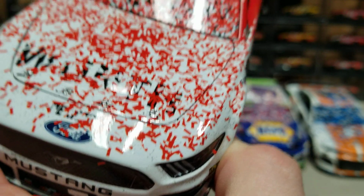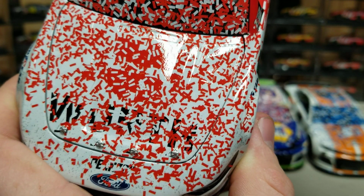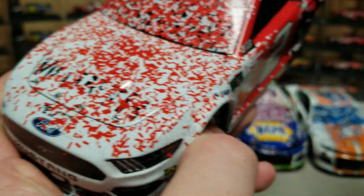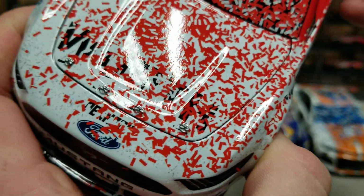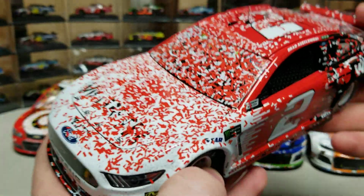But same thing on the front. Look how much white confetti is on the front. You can't tell. There's so much confetti that you can't even tell the colors on the front and the back. So being it's red and white confetti, it is really, really hard to see all the confetti. It blends into the car, and it's still not readable.